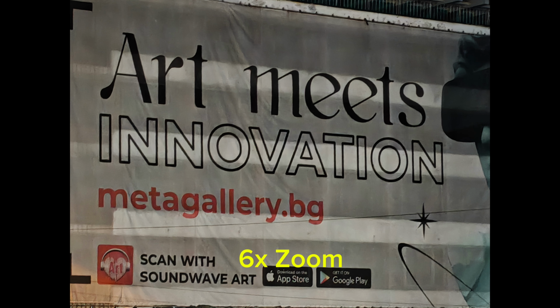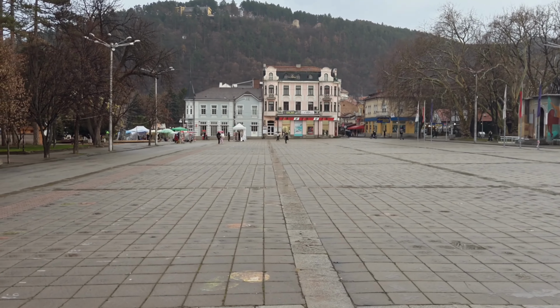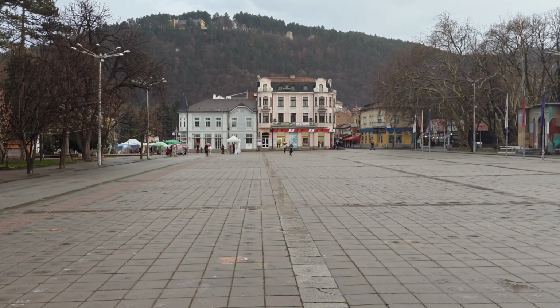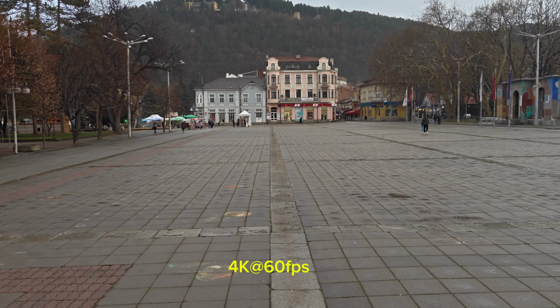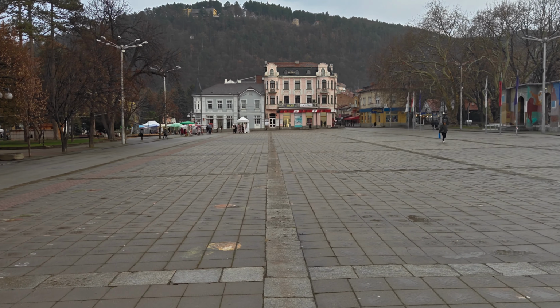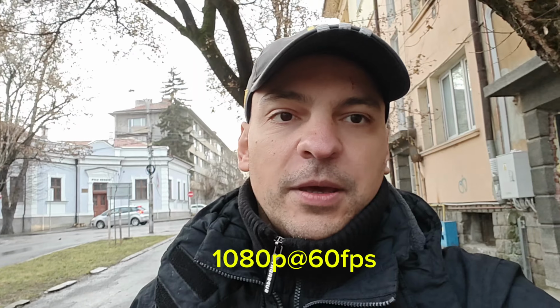Now let's move on to the video. The GT7 Pro can shoot up to 8K at 24 frames per second with the main camera. However, the images here in the video are compressed due to the format. It's impractical to use them on a non-8K screen, really. This is 1080p at 60 frames per second.